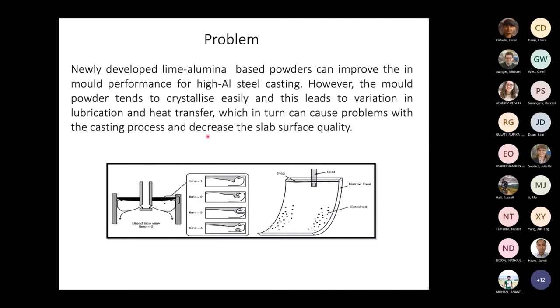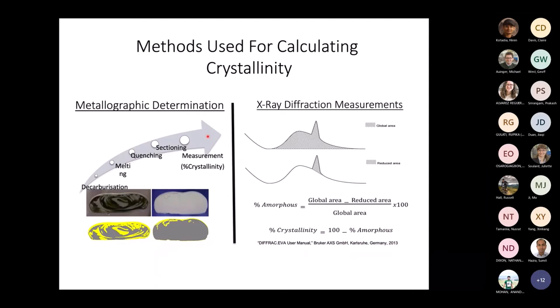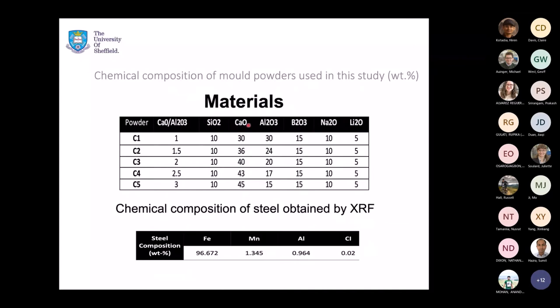And so sometimes we see quite a marked decrease in slab surface quality if you don't choose your mold powder correctly. So we carried out some work looking at calculation of crystallinity based on chemical composition, using metallographic determinations and X-ray diffraction measurements. Some of the techniques developed by Zushu 10, 15 years ago were used to calculate the crystallinity. We looked at a range of different materials with different C over A ratios and additions, as I mentioned, of things like zirconia. We did some hot stage microscopy up at MPI. We did some simultaneous thermal analysis to understand more about the effects of chemistry on the heating and cooling performance of these powders.